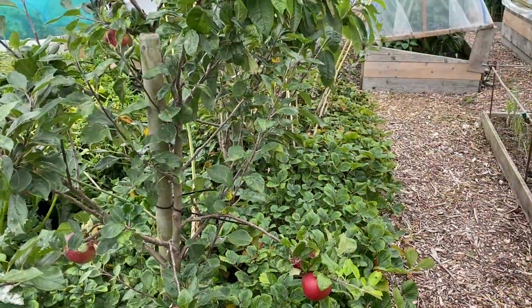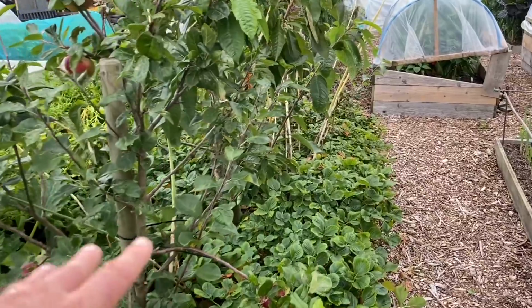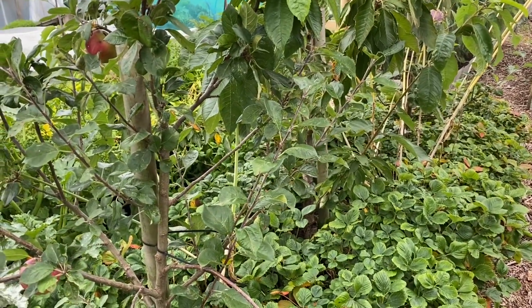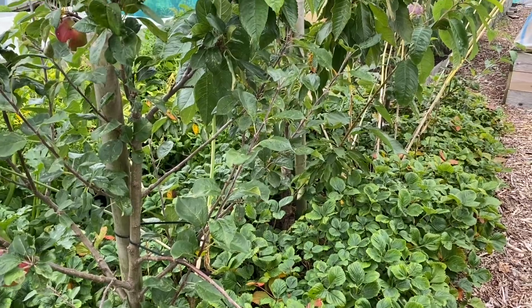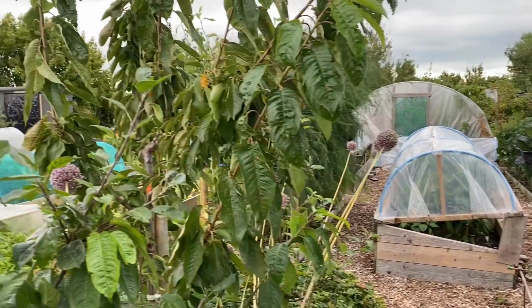These are my late strawberries, pretty much finished now, and I've got some elephant garlic transplanted into here. I've left some of it in so that it grows into what will be a kind of leek crop in early spring. And I do need to take those seed heads off though. And I've got some apples.